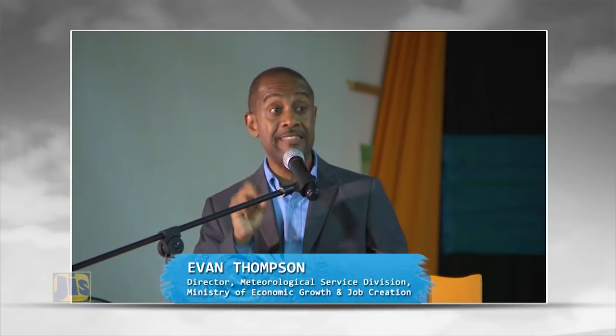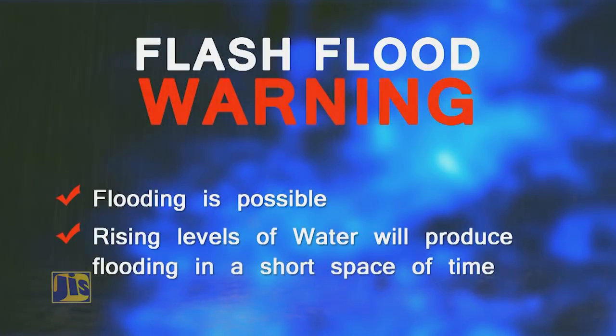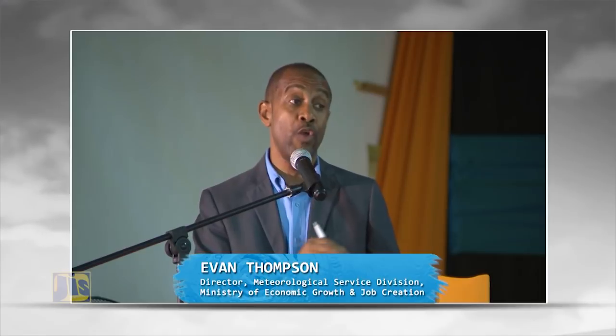Now, if we start to see that in some area flooding has started to occur, or if we believe that the flooding has been so close to an area that it is going to happen in that area in a short space of time, we will escalate that flash flood watch and refer to it as a flash flood warning. So when we talk about a flash flood warning, it means not only that the flooding is possible, but the flooding either has already started to happen or is going to happen in a very short space of time because it is very close to that area. So it is important to know what the watch means as opposed to what the warning means.